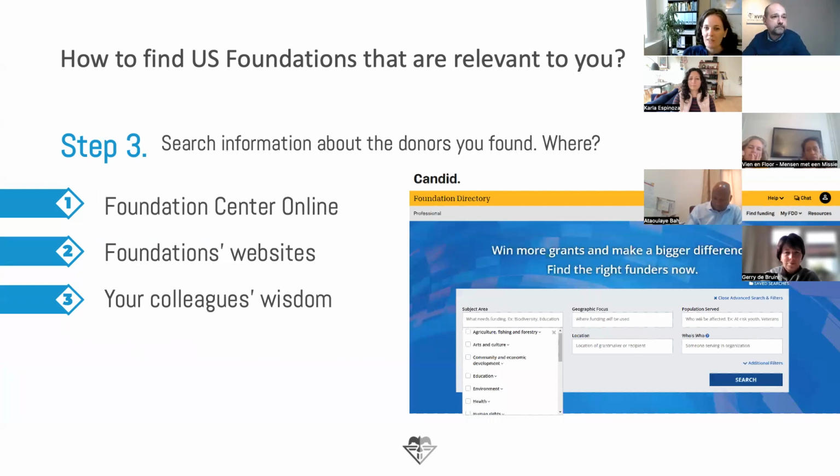Yes. So step 3, after you've collected a list of names of donors that might be relevant to your organization, you need to search for information about those donors in order to really verify that they are truly relevant for you. Where can you find that information? Already mentioned. The Foundation Center Online is a rich source.